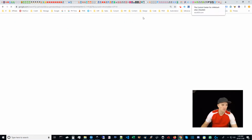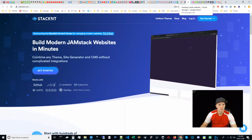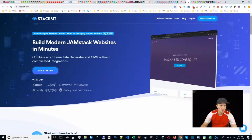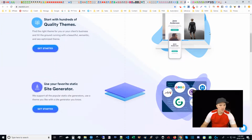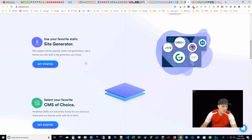Jamstack. It's in my bookmark, but I kind of just wanted to do a search. JavaScript, APIs, and markup. Oh, okay. It's an interesting articulation there. I do like that, though. JavaScript, APIs, markup. I like the sound of that. Hundreds of quality themes. Use your favorite static site generator. We support all the popular static site generators. Use a theme you like with a site generator you know.